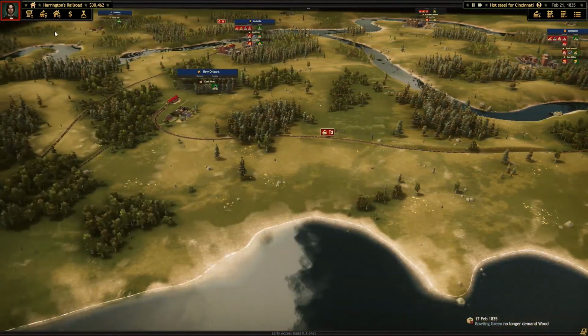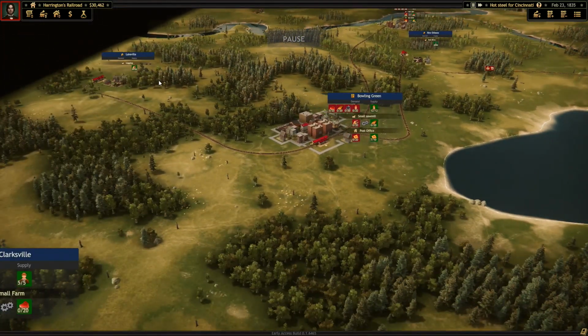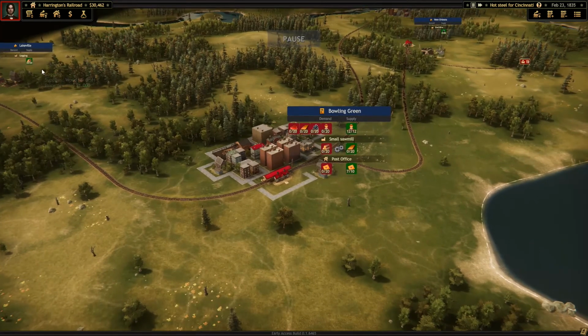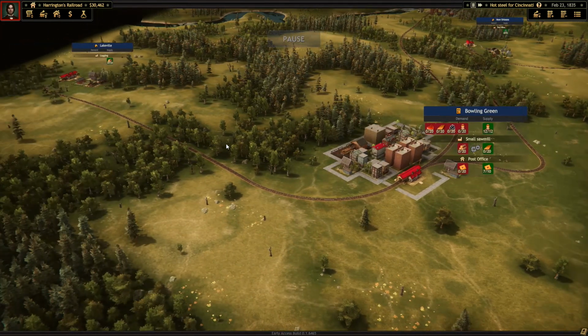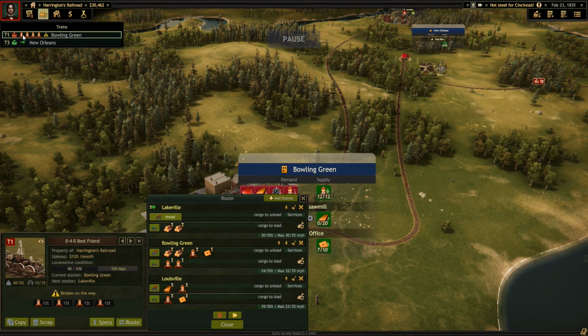Bowling Green no longer demands wood. Hold the phone, that's actually important. That's important, because that means the Lakeville route is complete garbage. Where is my T1 right now? Where's the T1? T1, where are you? You're in Bowling Green. Okay. In that case, I don't really need you to go to Lakeville at all.